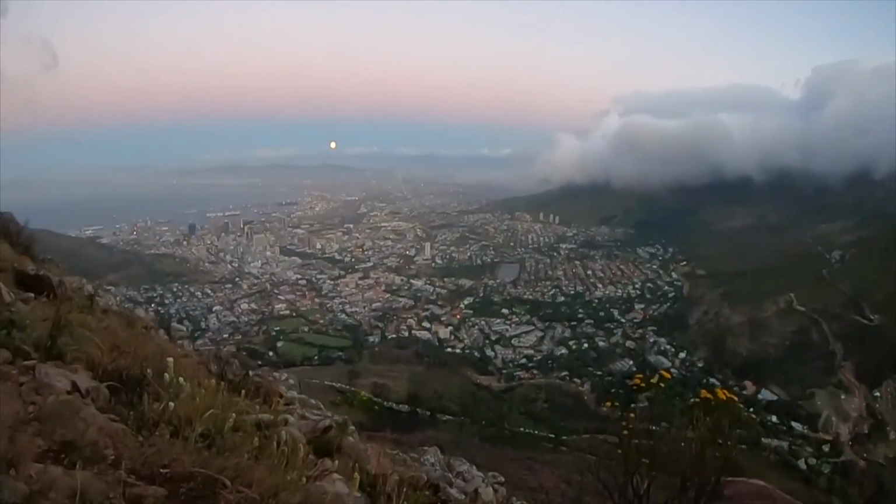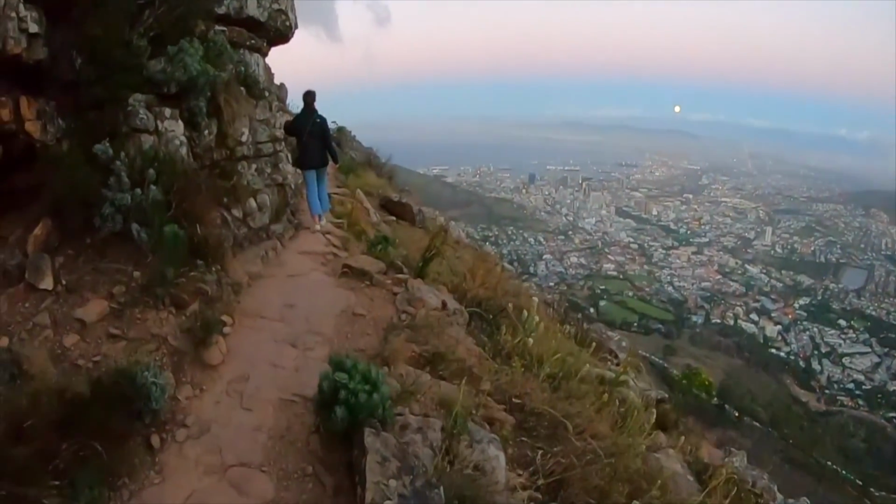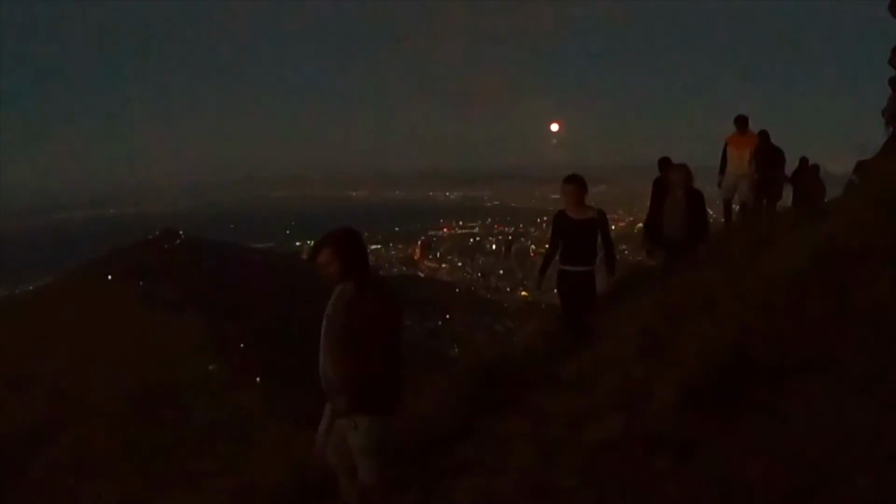Even in the twilight, we passed so many people that were going up. I would definitely not be brave enough to do that climb in the dark, but I guess it's something that people do.